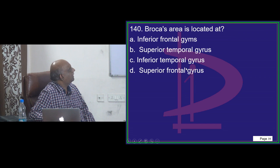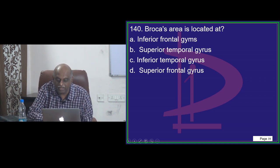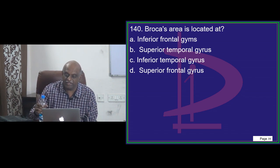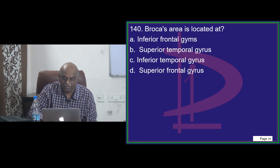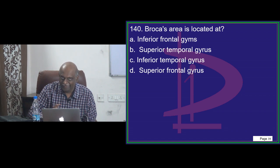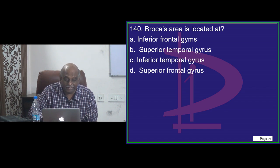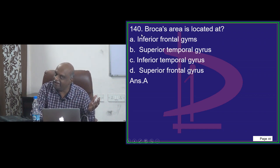Now, where is Broca's area located? Question number 140. Yes, Broca's area, where is it located? It is a favorite question of the examiner. Right. Somesh, clean bowled. Yesterday only we discussed, doctor. Somesh, I think, missed yesterday's class. Akash Pathak is saying, oh, Pathak ji. Broca's area is the inferior frontal gyrus, we discussed that, doctor.